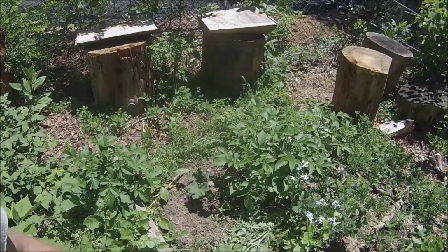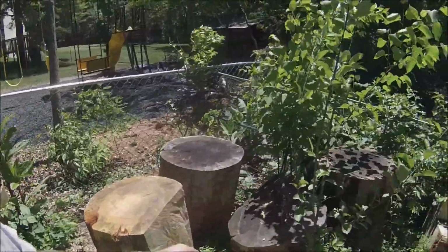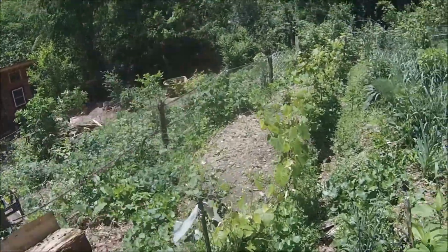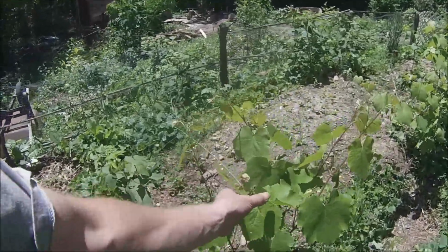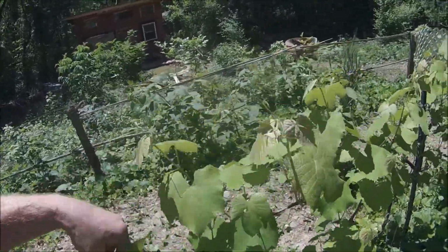More potatoes, more rhubarb, they're new this year. Elderberries and black raspberries along the fence. Another young apple tree. Three grape plants along here. Some asparagus mixed in. So these are about 4 years old now. We get quite a few grapes off these at this point.